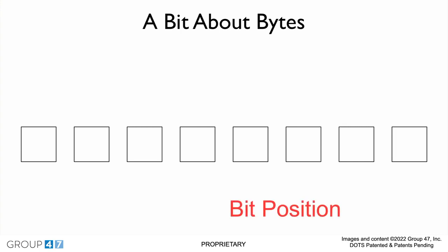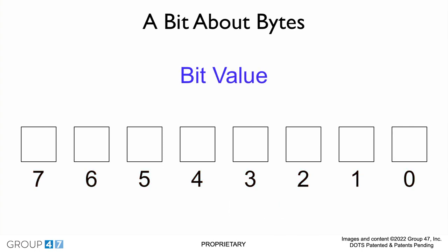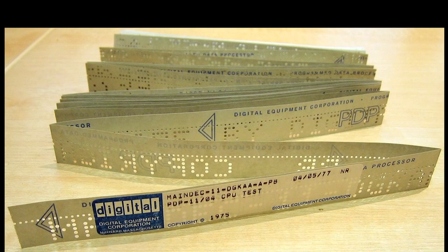The bit position is numbered from right to left, 0, 1, 2, 3, 4, etc. If the bit value is 1 in any bit position, it takes on a value of that position. 1, 2, 4, 8, 16, 32, 64, and 128. This is how computers represent data on your hard drive, flash memory, or even in the RAM of your smartphone. They do it magnetically. With dots, we do it visually, which isn't exactly new.